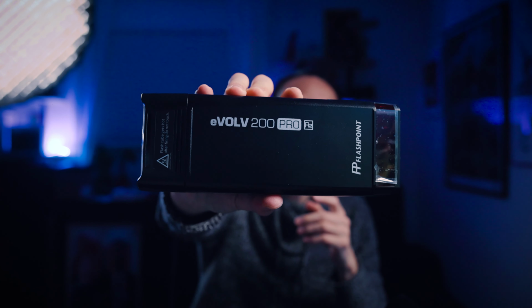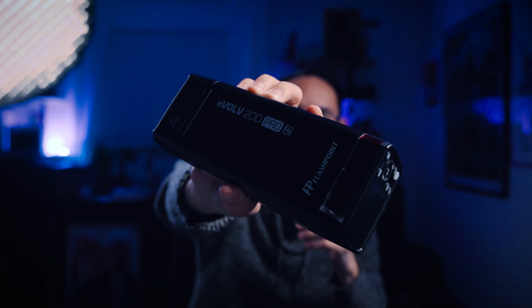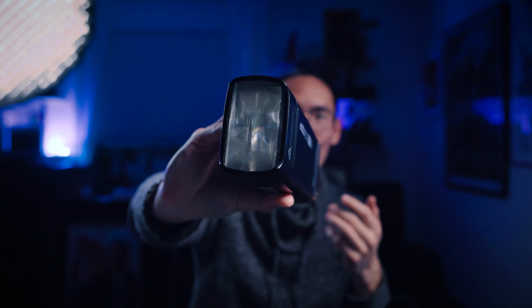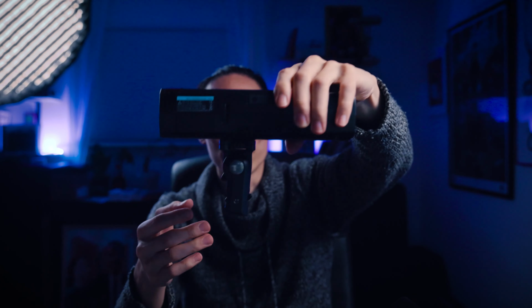I guess the next thing to talk about is the flashes that I use. The flashes that I use are these eVOLV 200 Pros. If you've seen my flash video, you've seen me talk about these. I use these all the time for every real estate shoot that I ever go on. I have two of them right here. And this one, I put the handle on so you can kind of see.